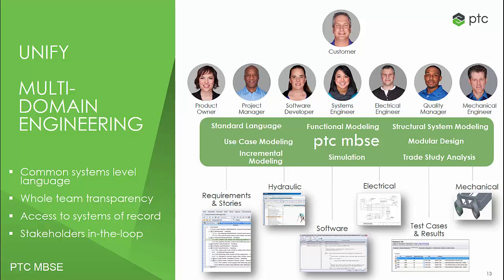Having this common language, and in fact this common tool and common database, allows all of your stakeholders to agree and understand the design. It provides whole team transparency and access to the system of record for your systems architecture and system design. It really keeps all your stakeholders in the loop using a common language.